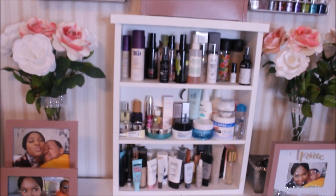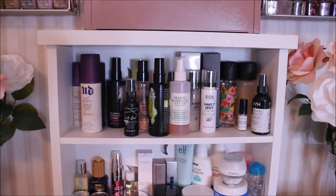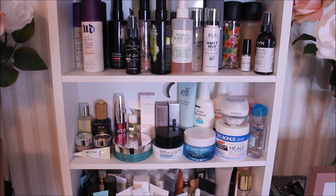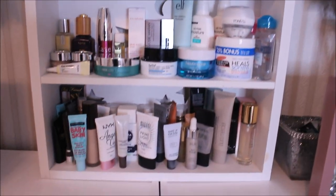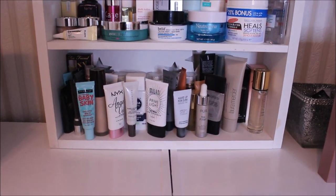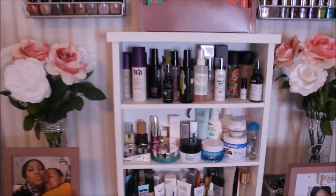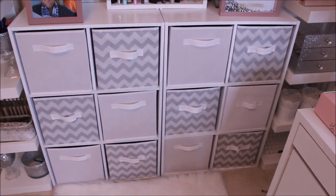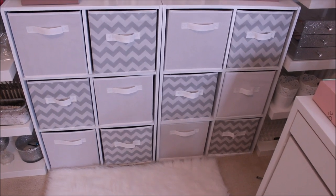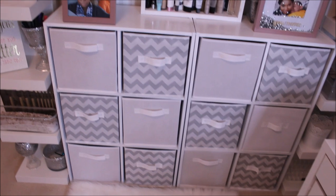Moving right along to the middle, this is just where I keep all of my setting sprays up top, my moisturizers, eye creams, and oils, and all that in the middle. And on the bottom is just where I keep all of my primers. So yeah, that is pretty much it for the middle. In these cubic storages, I just pretty much have a lot of techie stuff, some boxes, and the stuff that I have for my giveaway, but I don't have really any makeup stored in those.